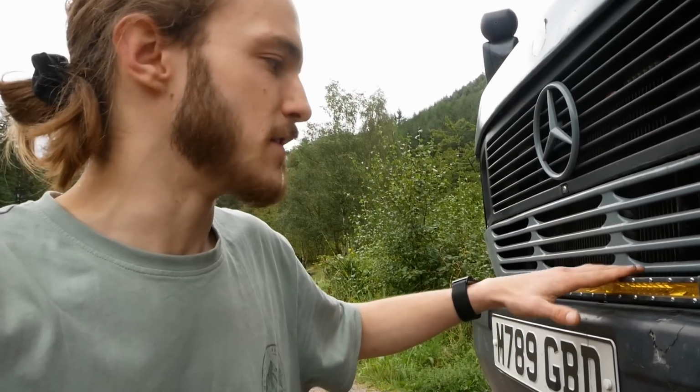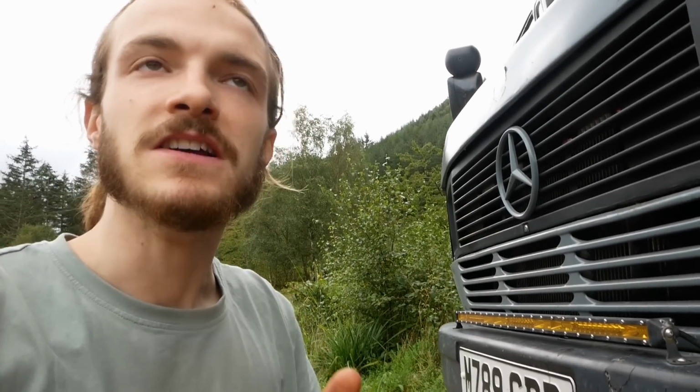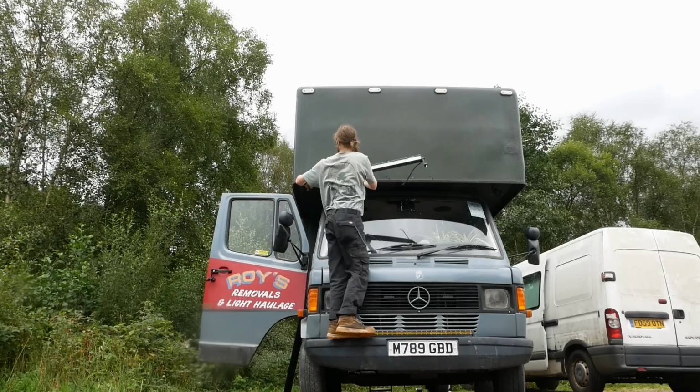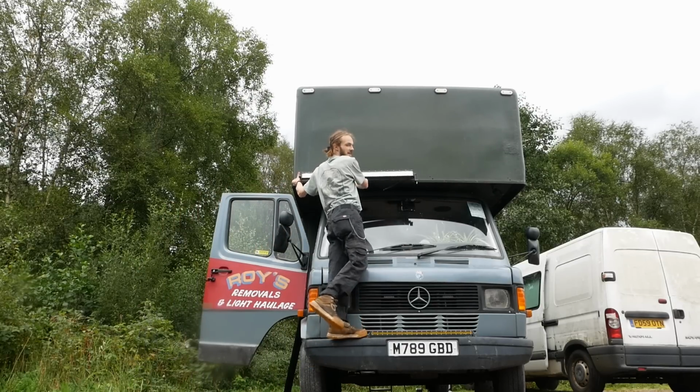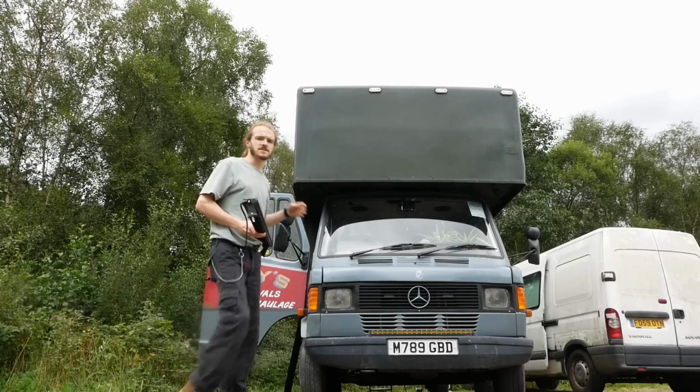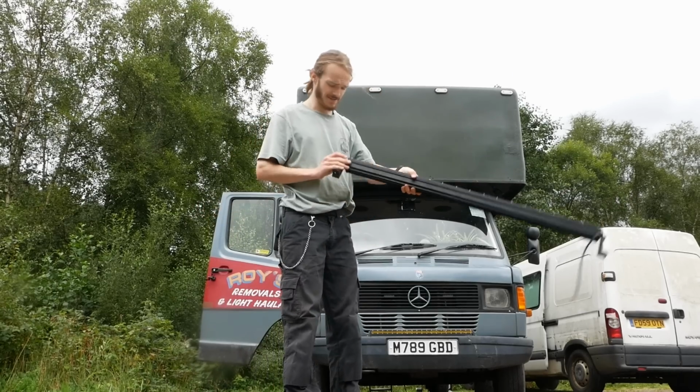It also helps because 1, it's yellow, and 2, it's low down. So both good reasons for fog. However, I want some brightness for clear nights when it's not foggy. So this is going up here like that, and then another one on the other side, because the biggest one you can get is not as wide as the box, and I wanted to make the most of the space, so I got 2.